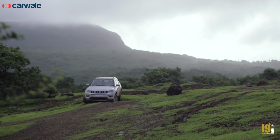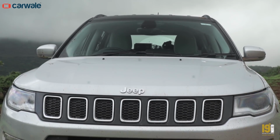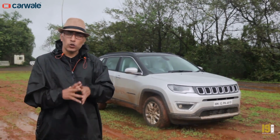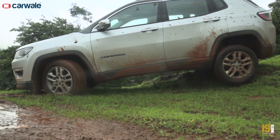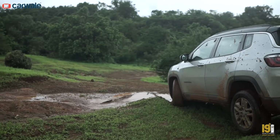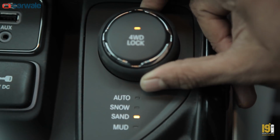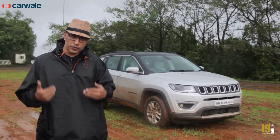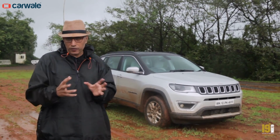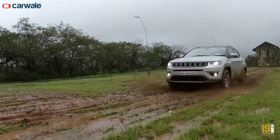Now this is the first of our two soft-roaders, and even though it's got Jeep on its bonnet, it's not as hardcore on off-road as Jeeps of yore or Jeeps as we know them. So it is a monocoque which uses front-wheel drive, but it has some electronic help. So when the going gets rough or slippery, you can select between mud, snow and sand, and that'll transfer some power to the rear wheels. How do we expect it to do? Well, not probably as good as the serious off-roaders in this test, but because it's a Jeep, we do have high expectations.